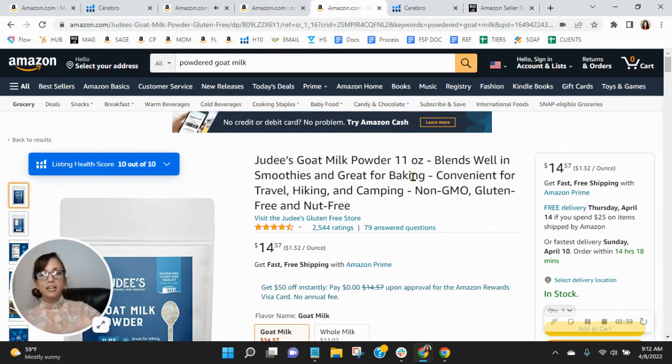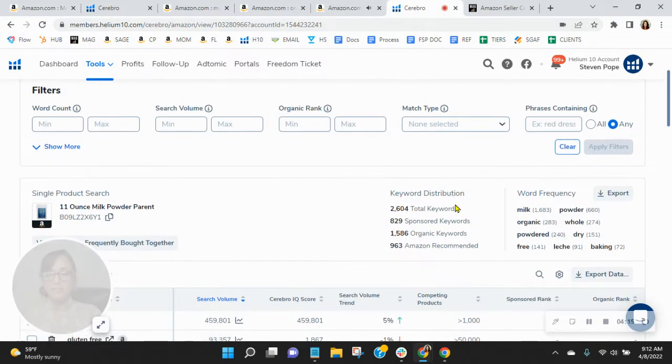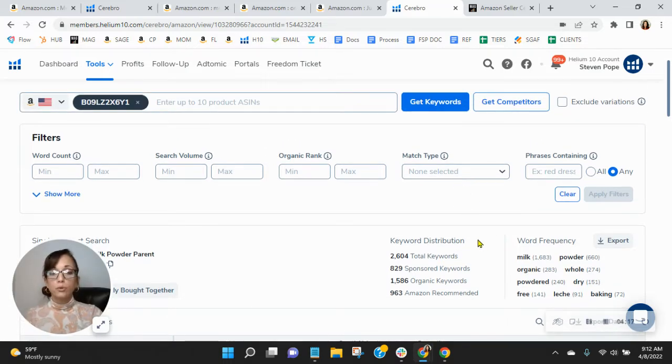Now, let me show you another thing. I took the words powdered goat milk from your title. Not sure if you've seen this, but this is definitely an up and coming seller who has not been on Amazon that long, not long at all. This listing, not even a year. Look what they're doing in terms of their advertising. They've got far more keywords than you do.